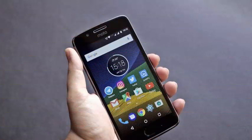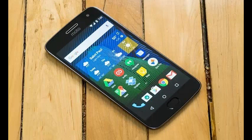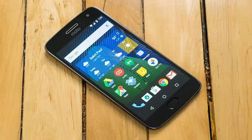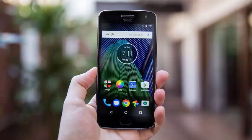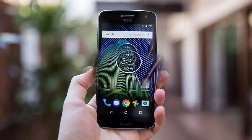At $210 for the highest specification of 4 GB of RAM and 64 GB of storage of Moto G5 Plus, this is about $40 off the usual price on the street. With this discount, there is a lot of phone for the money.